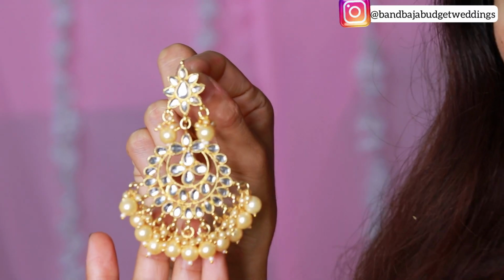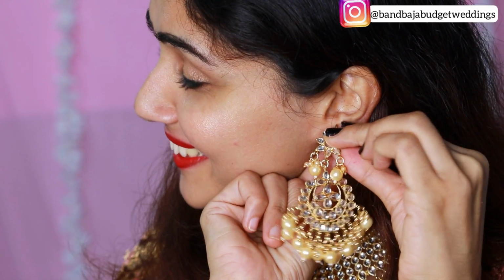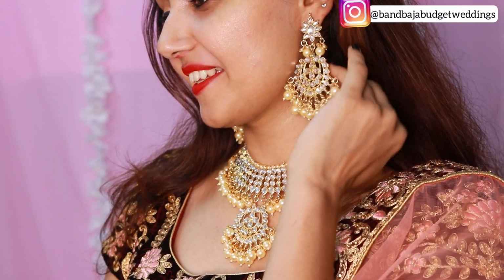So these are the beautiful pair of kundan and pearl earrings that comes with the set. इसका size काफ़ी बड़ा है. You can pair the entire set with lehenga, sari, for your wedding functions. It looks beautiful. You have a lot of color options also. Go check them out in my link in description.